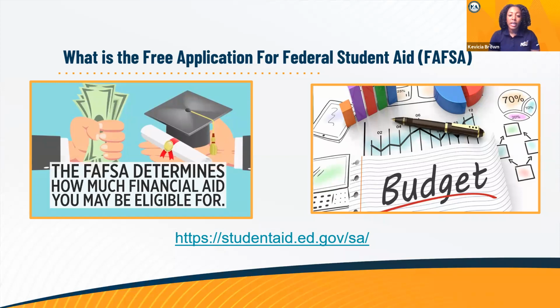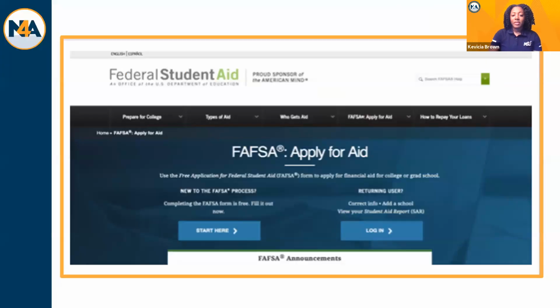In order to locate and get to the FAFSA, you would need to go to studentaid.ed.gov/SA/. Once on the site, you'll see a few icons that you can toggle through. Some of them are types of aid, criteria, repayment options, and more.